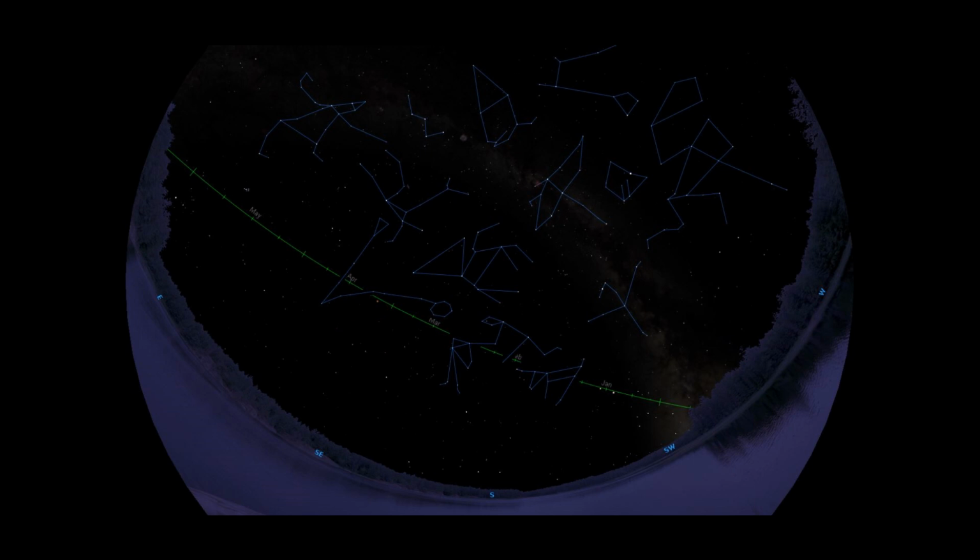Our last zodiacal constellation and the last constellation of the night is Aries, the Ram. He's also somewhat faint, but as you can see, he has a small triangular head, body, cute little tail, and outstretched front and rear legs as though he was running around in the starry fields.